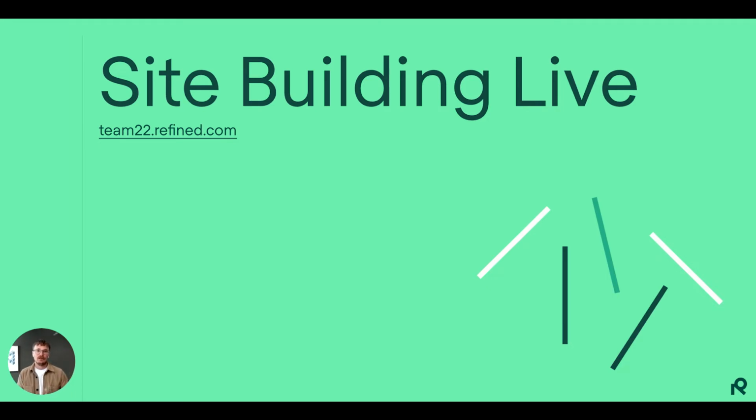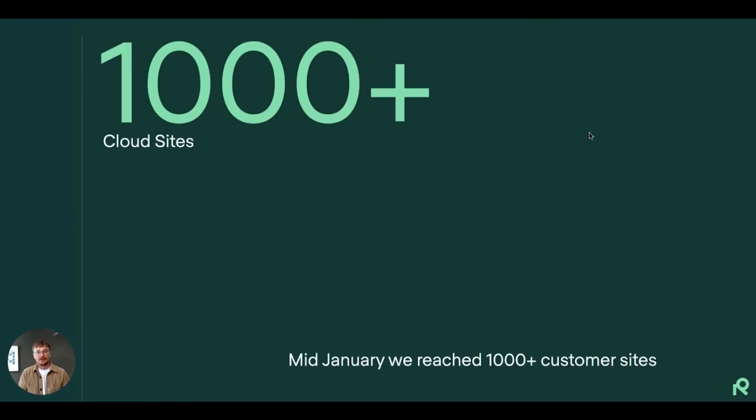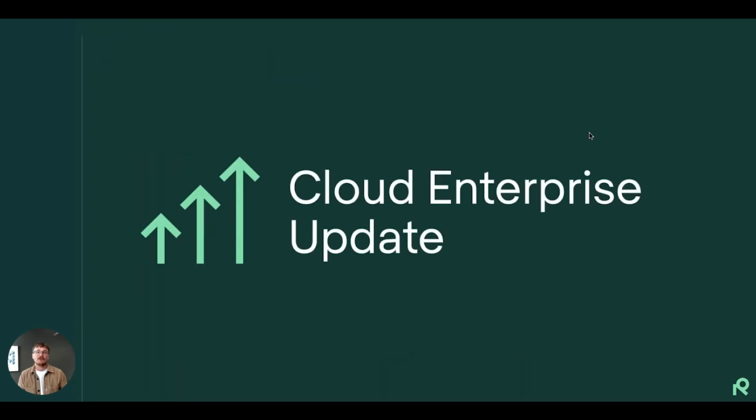During the last couple of years, we've been investing a lot into cloud R&D, which we now see the result of. New cloud sites are popping up from all around the world. Earlier in January this year, we reached a big milestone of 1,000 active customer sites. Today, 10 weeks later, we have added almost another 200 sites. The team at Refined have done an amazing job, and we are now ready to take our cloud product further. This year, we are focusing on making Refined cloud ready for all our larger companies. Here comes a couple of updates that I also think SMB companies will find interesting.